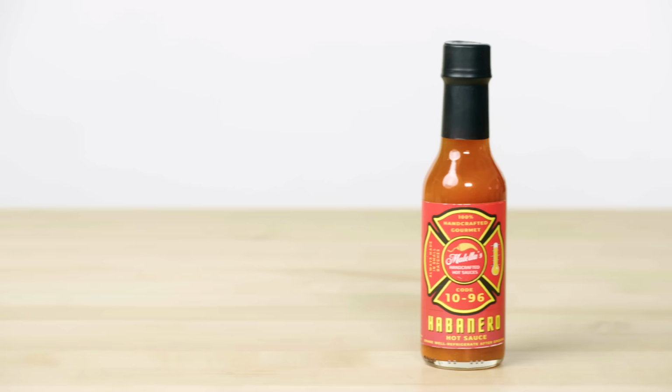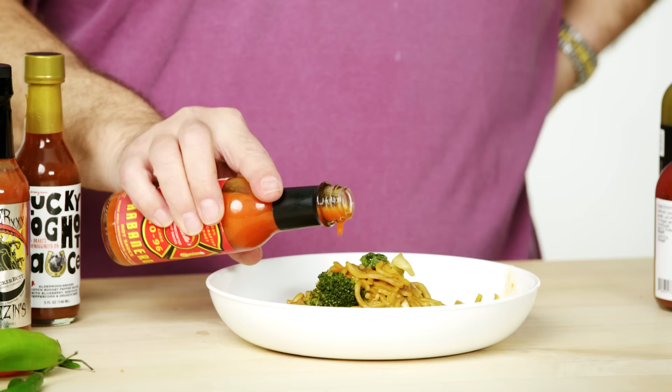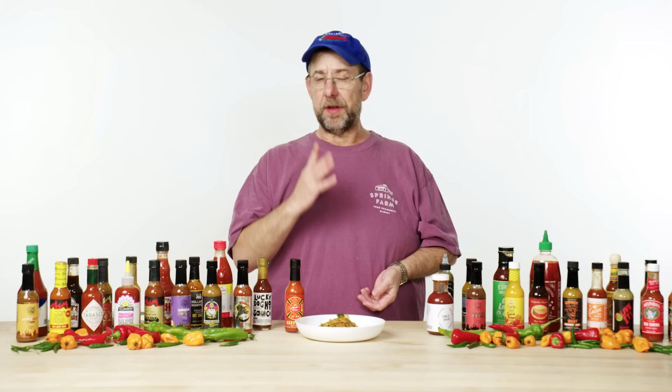Melita's Habanero Sauce. Number one ingredient is fresh habanero peppers. The flavor on this one is amazing, and it's got that pepper forward punch and a little bit of sweetness.